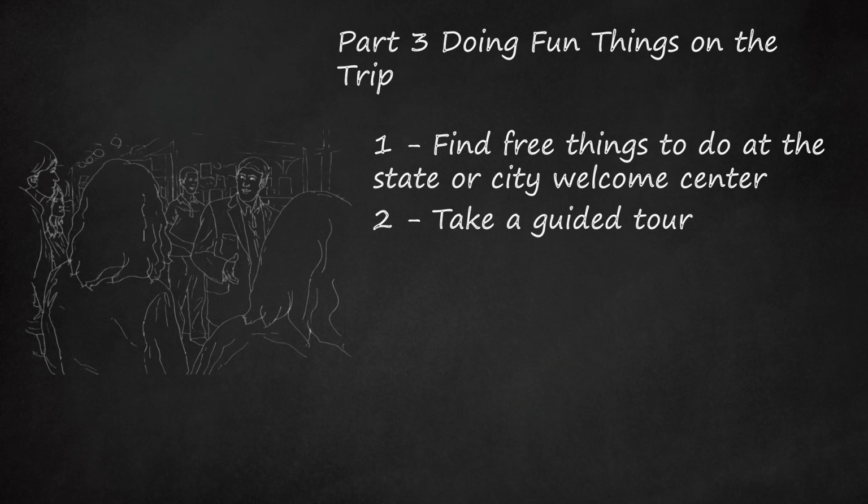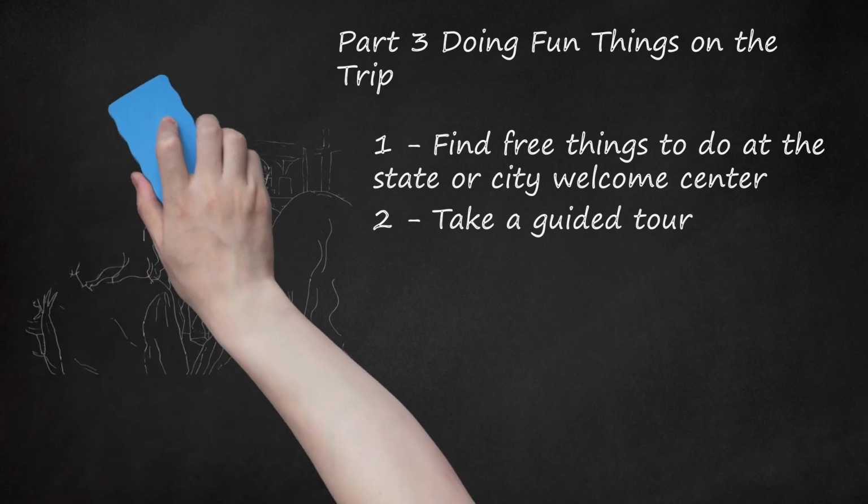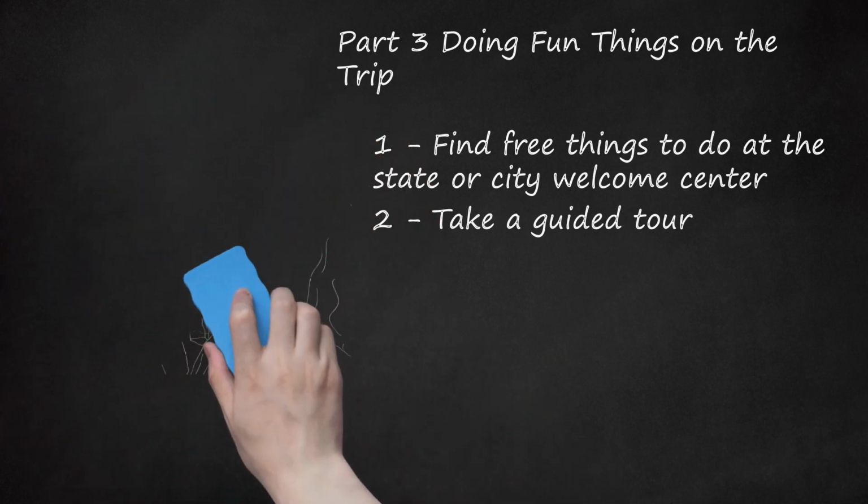You may find a tour that is short, around 2 hours, or go for a longer tour, which can be around 4 hours. Factor in your budget and make sure you do not spend too much on the tour, as walking around a city on your own is always a free option.